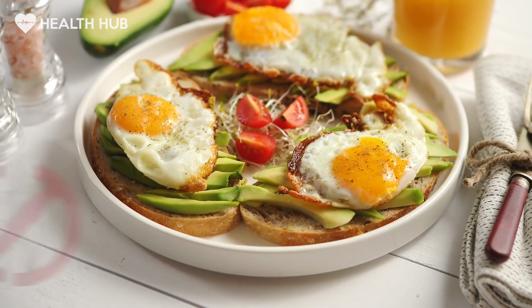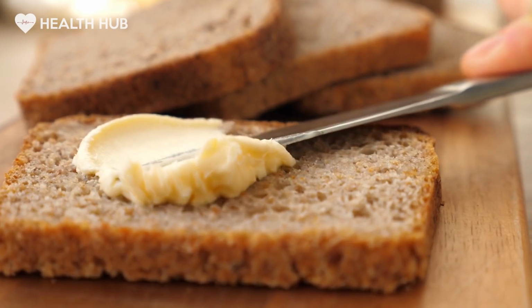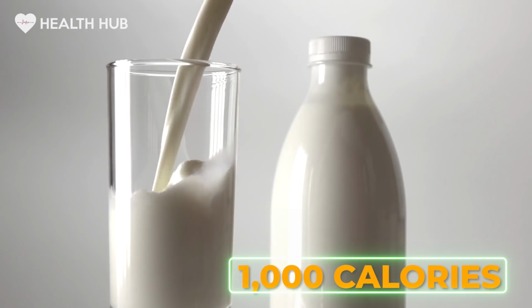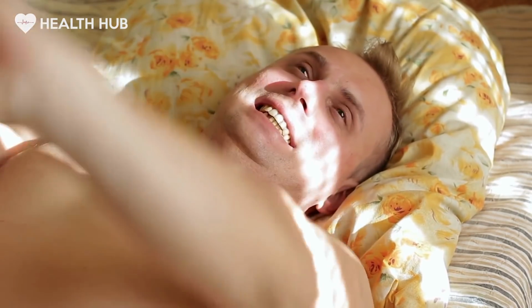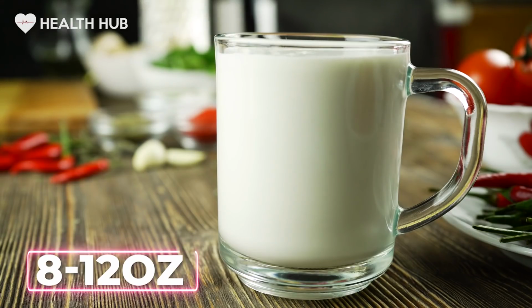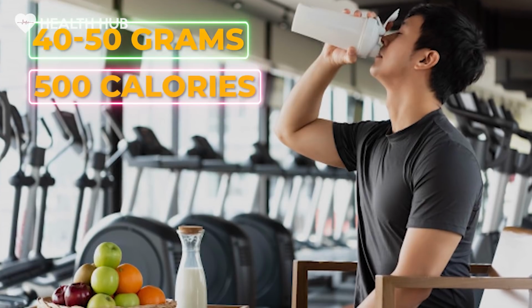The meal they most always skip is breakfast. Don't. 3 or 4 eggs with cheese, a few pieces of toast with butter, and a glass of milk can easily add 1,000 calories. And if you don't like to eat when you first get up, make a protein shake instead. A scoop of protein and 8 to 12 ounces of milk is an easy 40 to 50 grams of protein and 500 calories without giving you that sense of fullness.